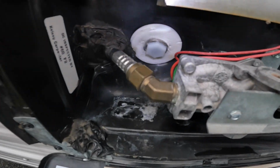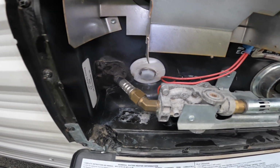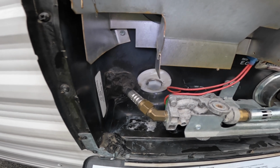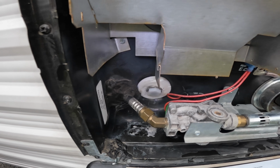Now getting back to this water heater issue, let's check on it and see how things are going. So safe to report, no leaks. So that's all I needed, was that special wrench. I got it tightened in there and nothing else is going on. So we're all good there. So we're happy to have that fixed now.